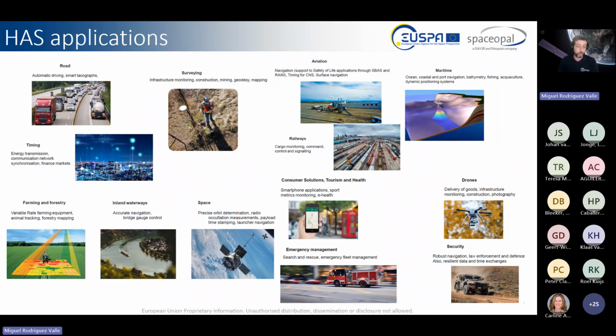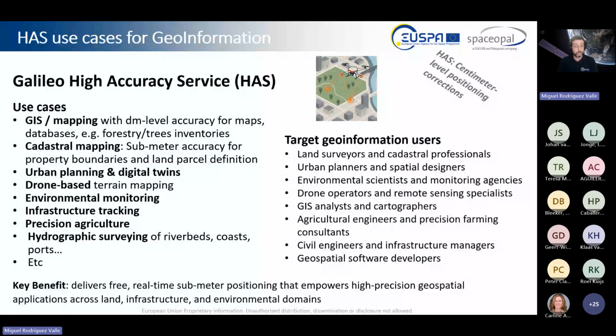And focusing on geo-information, GIS and mapping at decimeter level covers forest inventories, land use databases and infrastructure asset management. Cadastral mapping benefits from submeter accuracy for property boundaries and land parcel definition without needing a local base or commercial correction subscription. Also, urban planning and digital twins is an application. Drone-based terrain mapping and environmental monitoring all follow a similar pattern. On the right, the target user list covers land surveyors, for example, cadastral professionals, GIS analysts, cartographers, civil engineers, environmental scientists, and geospatial software developers.